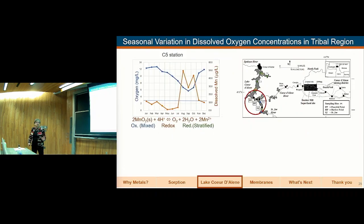All right, so let's get situated, okay? Here's the lake. Remember I said the southern portion is controlled by the tribe, and I want to point out this location HP, which is Harlow Point, and Harrison at C5, which is a monitoring point. We're going to look first at some manganese, just to set the stage for what is happening at the sediment-water interface.